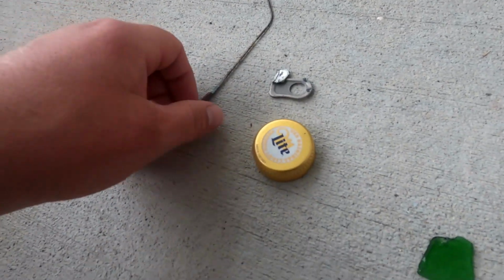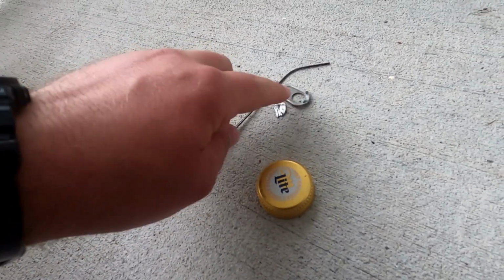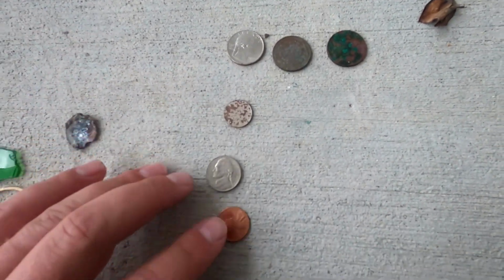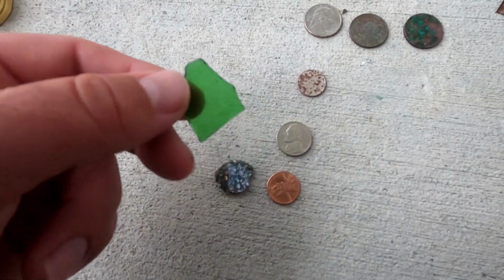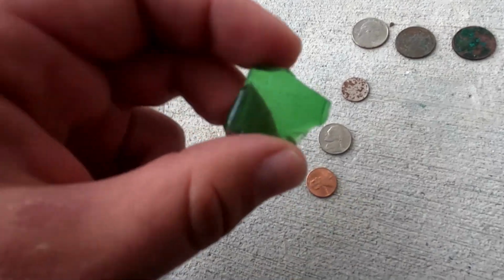Alright, here's a little wrap up. We got a piece of glasses, pull tab, foil, bottle cap. There might have been a little more trash that I don't have here. We got our coins, 3 quarters, 1 dime, 1 nickel, 1 penny, 2 if you include that. A nice little piece of sea glass I got for Ingrid. It's really just a broken Heineken bottle, but don't tell her that. She likes them.